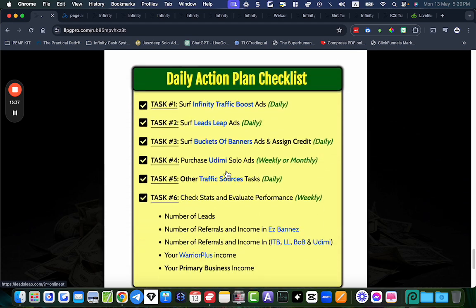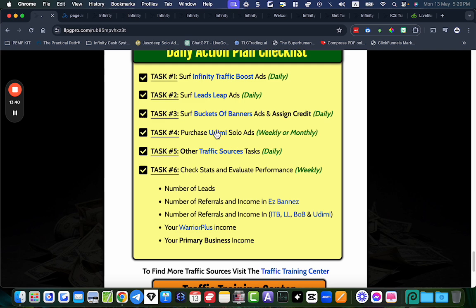Go through the daily action plan and follow the steps, so that every day you follow the daily tasks within the traffic training. A lot of this is free traffic anyway, but set yourself a goal for the Udemy and some of my recommended traffic as well that's not in here. I've also got some recommended traffic like Traffic Zest. Use some of that as well if you haven't got that page.